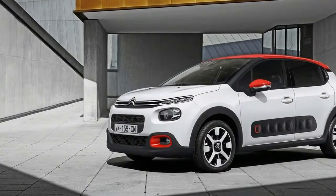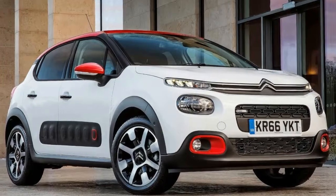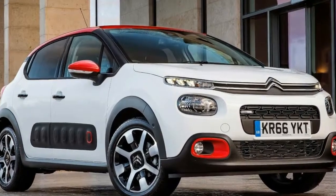The Citroen C3 is a small car that's big on comfort and style. Here's Motor One's guide to the things we like, the things we don't like, and what the best specification would be when making your choice.